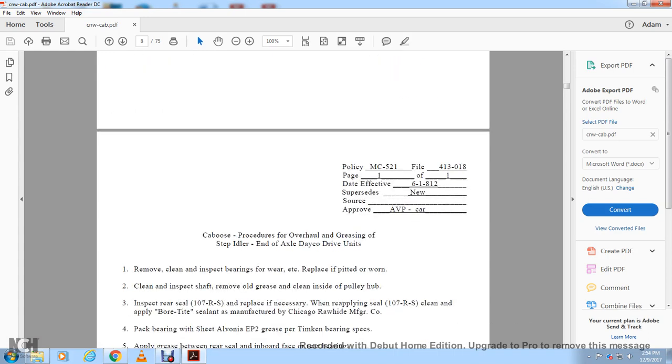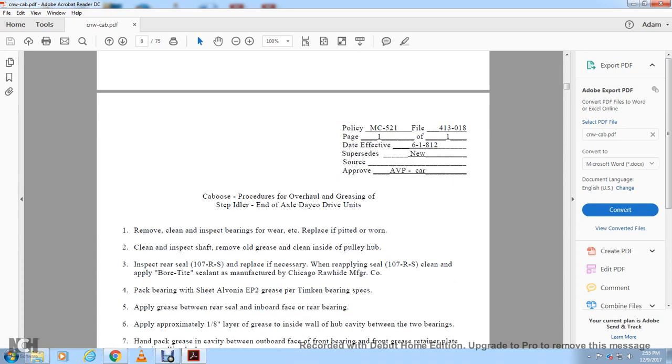Alright, Caboose procedure for the overall greasing of the step idler and axle with the Deco drive units. Remove, clean, and inspect the bearing for wear and replace if pitted or worn. Clean and inspect the shaft. Remove old grease and clean inside of the pulley hub. Inspect the rear seal of the 107RS and replace if necessary, reapplying the 107RS. Clean the ply with the bore tight sealant manufactured by Chicago Rawhide.